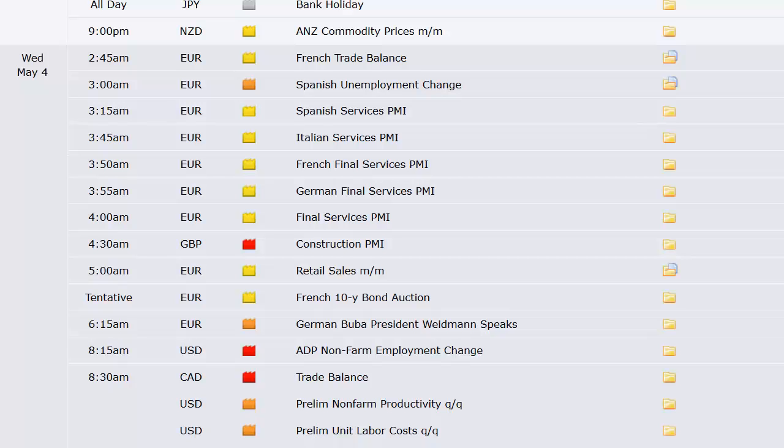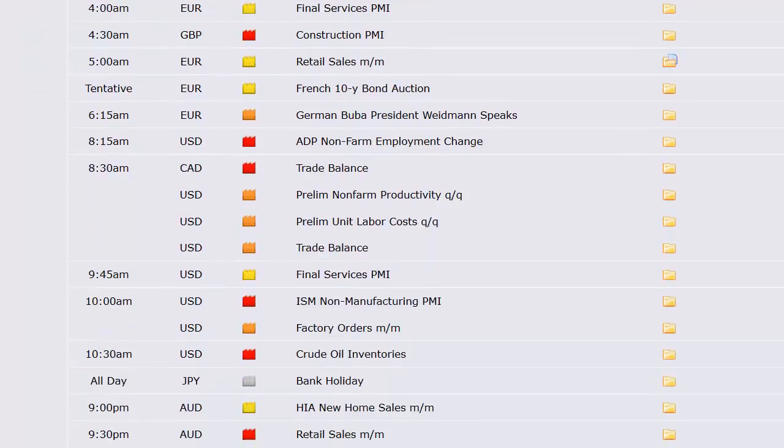French trade balance, Spanish unemployment change, Spanish and Italian and French and German and European services PMI data. Construction PMI out of the UK. Retail sales out of the broad European sector. The 10-year bond auction out of France. ADP non-farm employment number here in the U.S. Wednesday morning. Trade balance out of Canada and the U.S. That's one of our big three, so we'd be half size ahead of that as well.